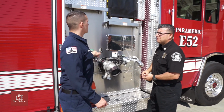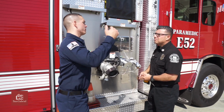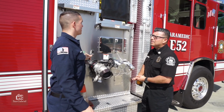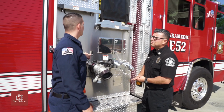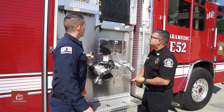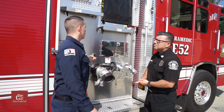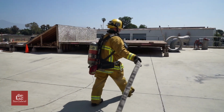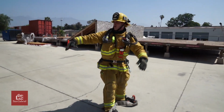So when I'm pulling a cross mount, I want to know exactly what orders from my captain on how much hose I'm going to pull. Here at San Gabriel, we have 200 feet of 1 3/4 hose on both these cross mounts. So I'm going to get my order from my captain, pull the appropriate amount of hose to wherever my drop point is.